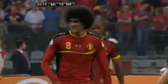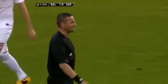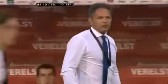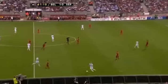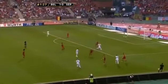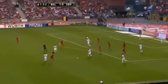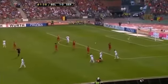Delaney is fouled. Kompany's going to have another go. Really was a mighty collision. Basta, in a hurry. Mitrovic, Basta. Fellaini, ankles tapped by Basta.